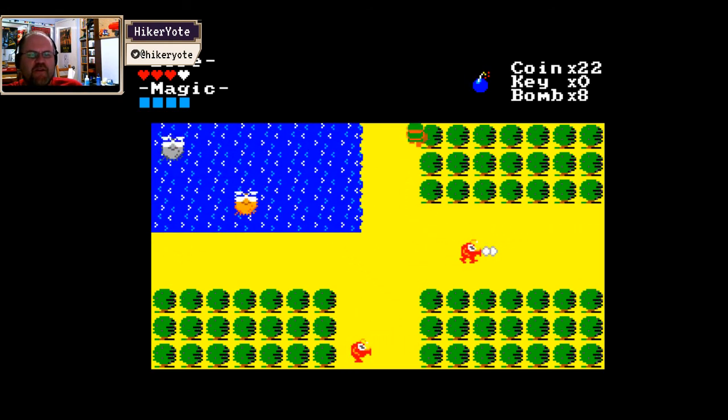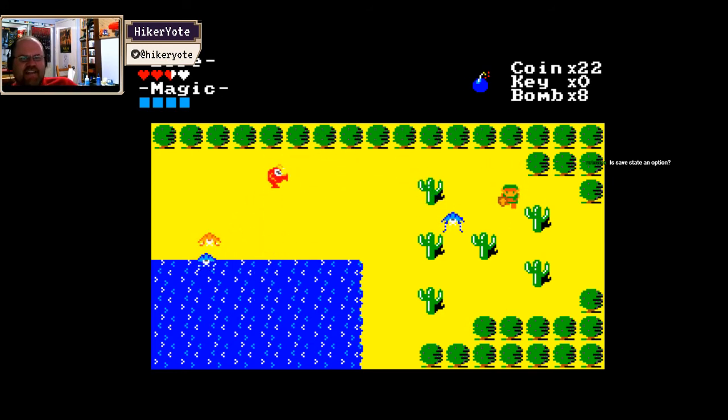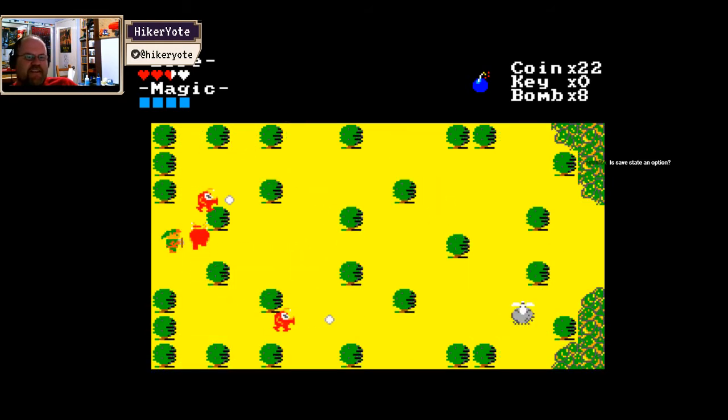Man, this room looks familiar. I do like how the Tektites in this game just sort of retract their legs and become flying saucers. And the Octoroks are just evil Q-Bert. Evil Q-Bert with a bad cocaine habit.